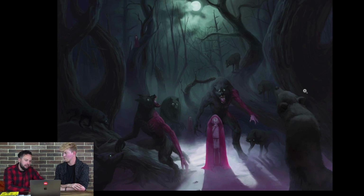But also I like the slight tilt in the whole image. I don't know whether that was intentional or not, but it feels like there's a slight angle. So it almost feels like we are hiding somewhere. It feels like something bad is going to happen to us.